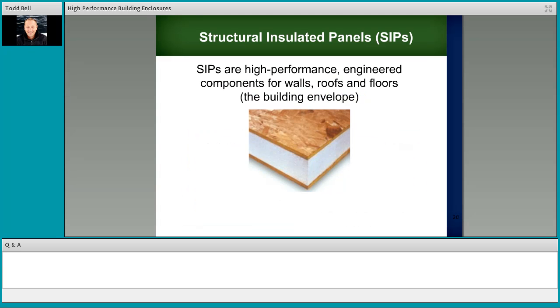Beyond benefits, what are the SIPs? I know it's kind of a little bit backwards. We wanted to go through some of the performance aspects of the SIPs before we really got into what a SIP is about. The SIPs are a high-performance engineered component for walls, roof, and floor. Essentially, we're just working on the envelope. We're working on the insulated envelope.